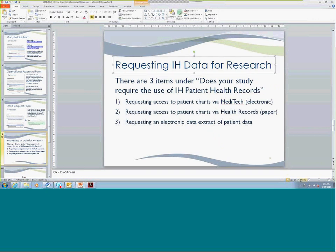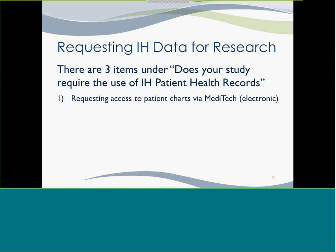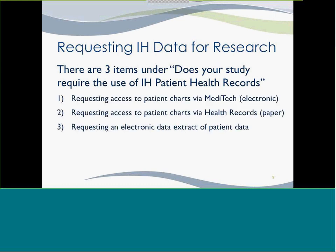So, recording IH data, and I'll move this into presentation mode. We've covered this really, but the piece I want to focus on is the electronic data extract piece, because that is what we've actually implemented a separate process for, and this is new within the last 2 years or so. We have Ursula Kaeser here. She introduced herself before to help move the process forward.